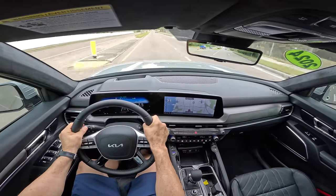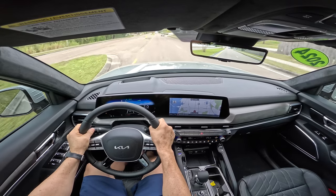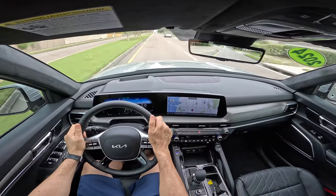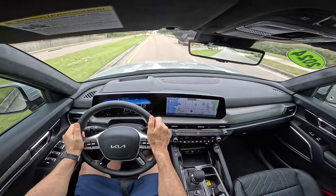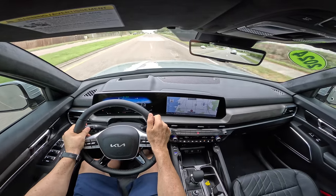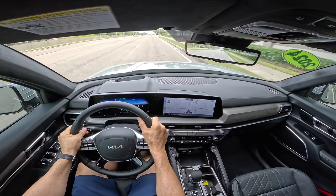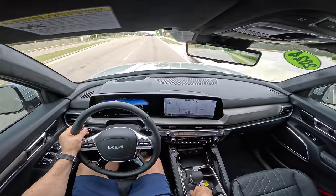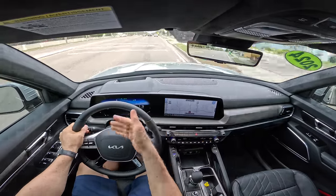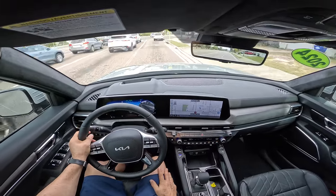And the way it looks, to me, is one of my favorite things about the Telluride: it's always looked really good, especially when you go with a higher trim and in this color, Wolf Gray. But going down the road, the seats are supportive without being too hard. And like I said, having the option to easily switch into different modes gives it a different personality depending on what you want out of your driving experience.